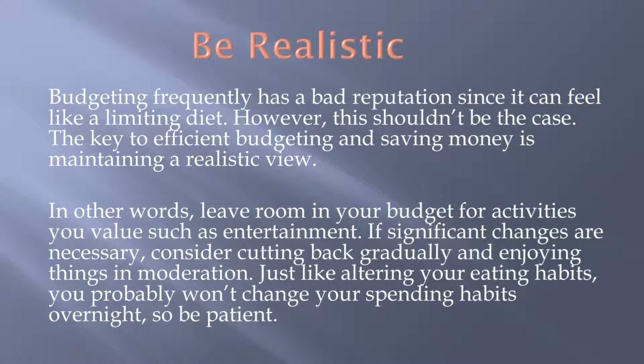Be realistic. Budgeting frequently has a bad reputation since it can feel like a limiting diet. However, this shouldn't be the case. The key to efficient budgeting and saving money is maintaining a realistic view. In other words, leave room in your budget for activities you value, such as entertainment. If significant changes are necessary, consider cutting back gradually and enjoying things in moderation. Just like altering your eating habits, you probably won't change your spending habits overnight, so be patient.